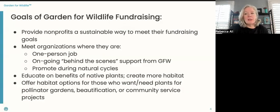So our goals with the fundraising program are to offer a sustainable product that you can feel good about asking your supporters to purchase. We wanted to make it as easy to run as possible by offering an easy signup process and customizable tools you can use.